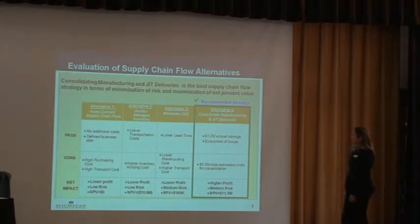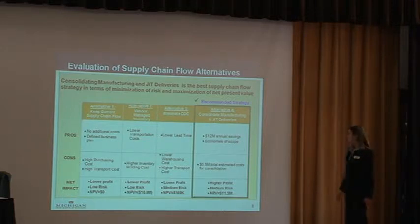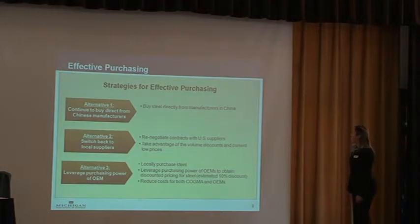Next, we evaluated all the alternatives according to pros and cons and net impact, and we recommend alternative 4, which is consolidating manufacturing and just-in-time deliveries, which gives us higher profit, medium risk, and an NPV of $11.3 million, which is the highest NPV among all possible alternatives.